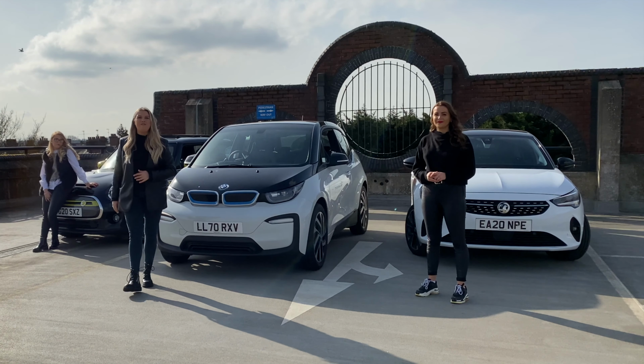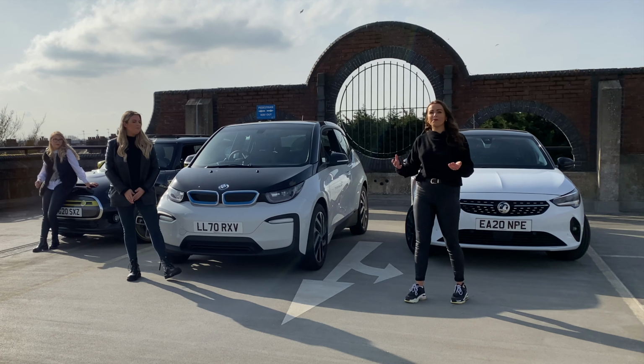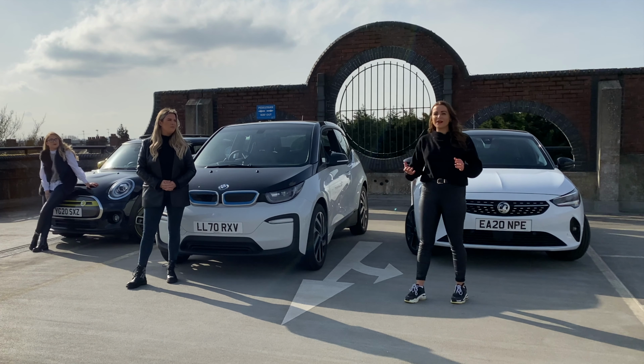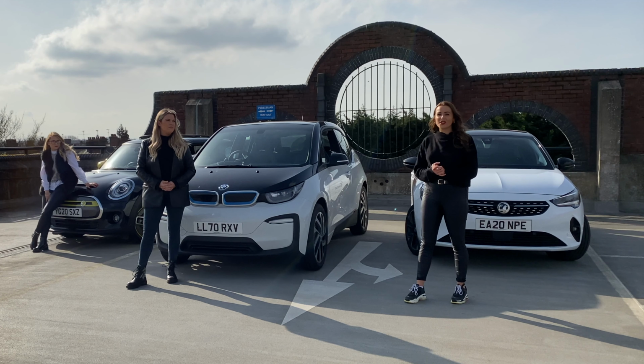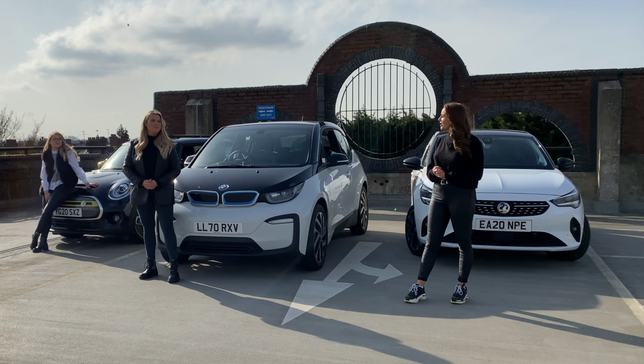Finally, the BMW i3 actually wins. The Vauxhall Corsa does actually have the most official rating of 208 miles, but actually in real time it won't quite do that, and it takes quite a lot longer than the i3 to charge.